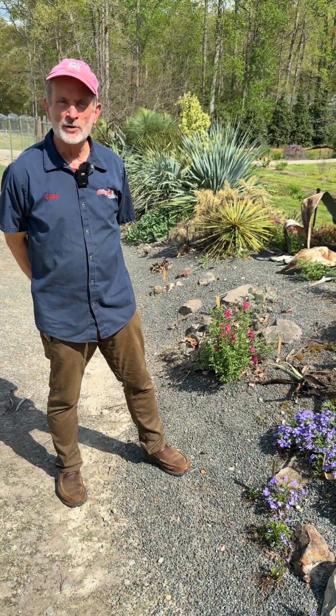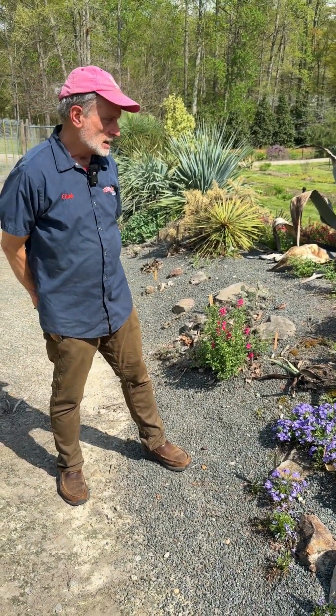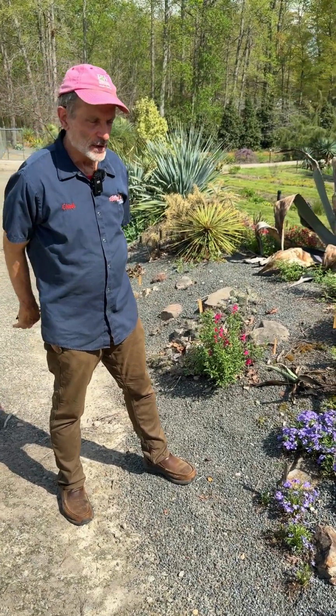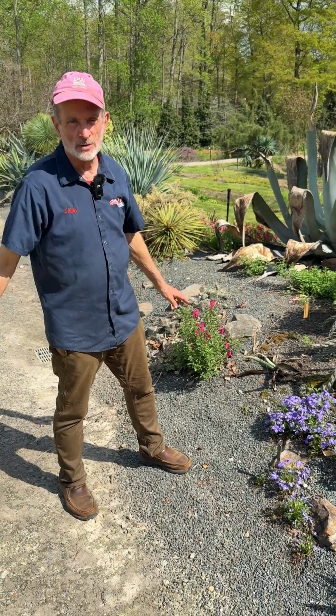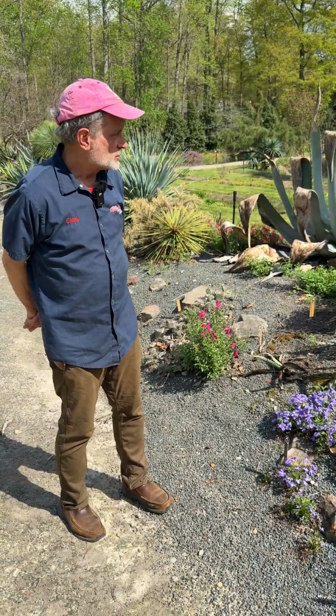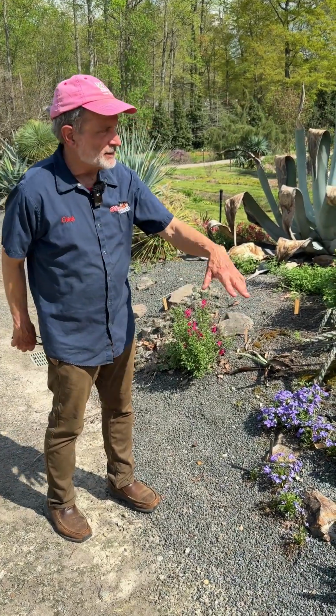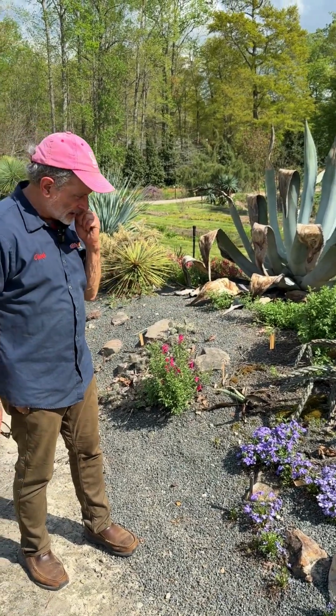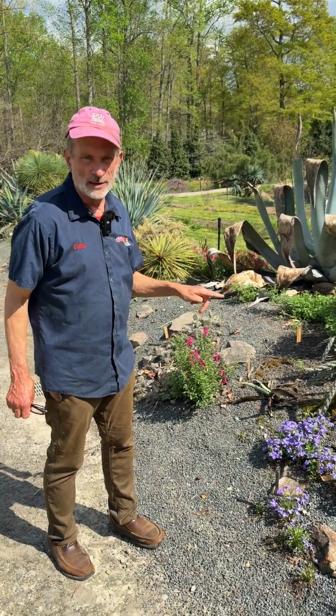We're out in a full sun part of the garden, and actually one of the berms that we built, a raised berm with a lot of permatil gravel in it, so we have really good drainage for dryland plants like agaves and cactus and stuff. But the plant we want to look at right now is actually a little violet.